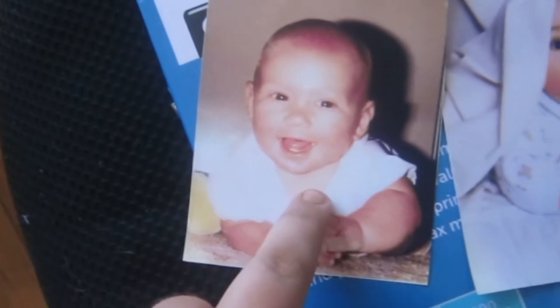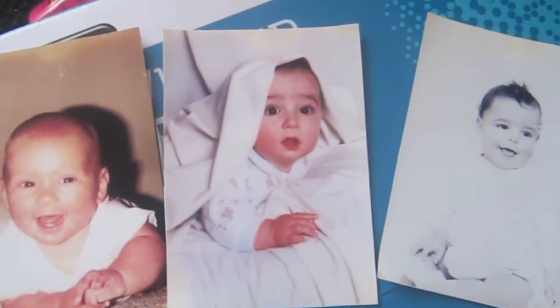Look what my dad found. Okay, so this is me. This is my brother, and this is my dad. It's all three of us, roughly around the same age. How cute is that?